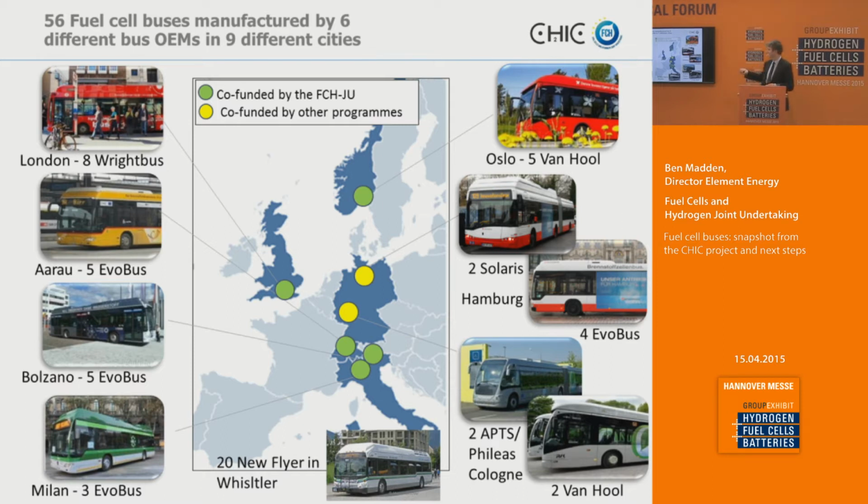So the Phase 0 cities are Hamburg, who have just recently taken delivery of 2 Solaris fuel cell buses and have been operating 4 Daimler EvoBus fuel cell buses for about 2 years. Cologne, who've been operating 2 double articulated APTS buses for about 3 years and have recently taken delivery of 2 Van Hool buses. And then Whistler in Canada, who took 20 fuel cell buses in time for the Winter Olympic Games in 2010. And I'll talk a little bit about the Phase 1 buses in a second.